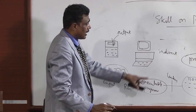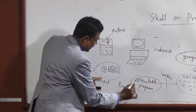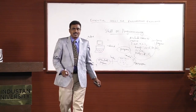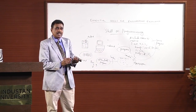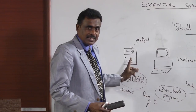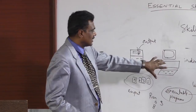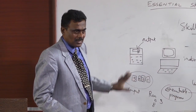At the time of running, give the two input values, for example, 5, 3. After entering the input, the answer is displayed. Comparatively, we feel the calculator is very comfortable to use and the computer a little difficult. Yes, for a small application like this, it is a little difficult. But for larger applications, the computer is comfortable and the calculator is very, very difficult. In some cases, it is not at all possible.